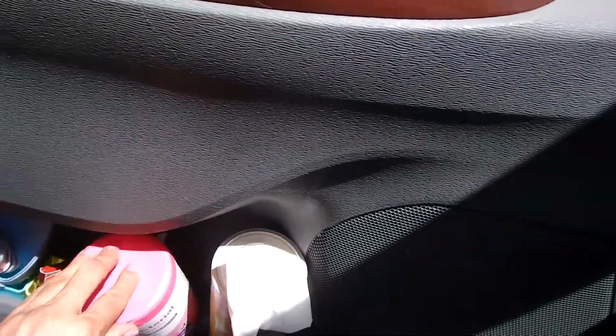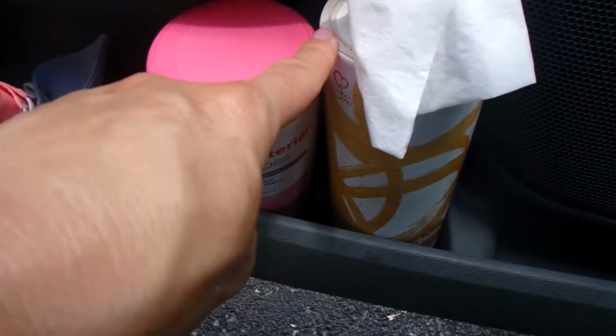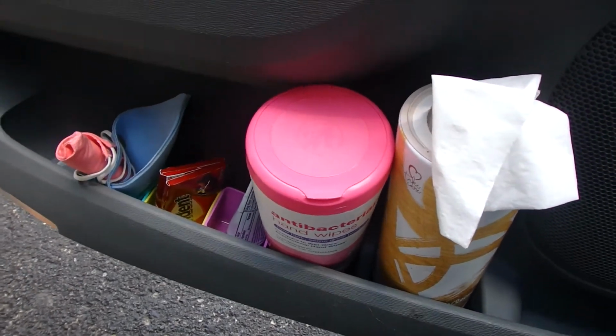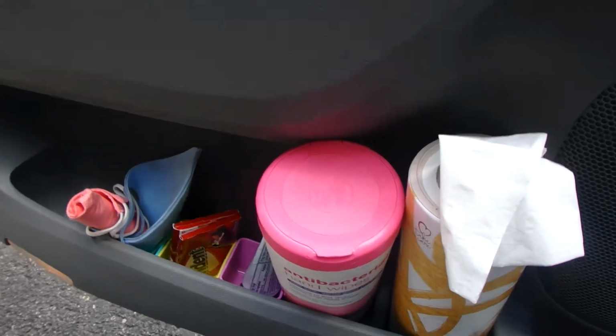Anyway, I'm going to show you my organizational little hacks that I have in my minivan. Just a few little updates so you can see the changes that have happened. And some of these little things are because of the pandemic. So let me show you. Over here in my door, you'll remember in my first video, I showed you my tissues and I showed you that I have wipes in all the seats of the car and all the areas of the car, I should say.